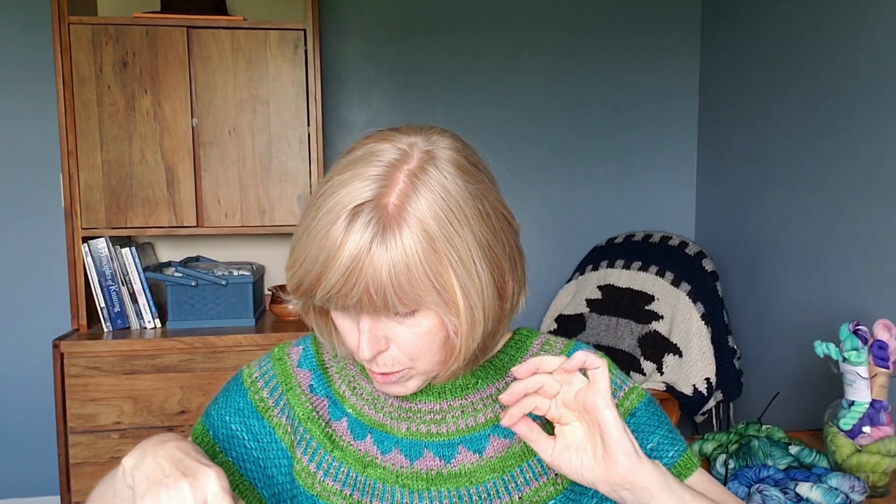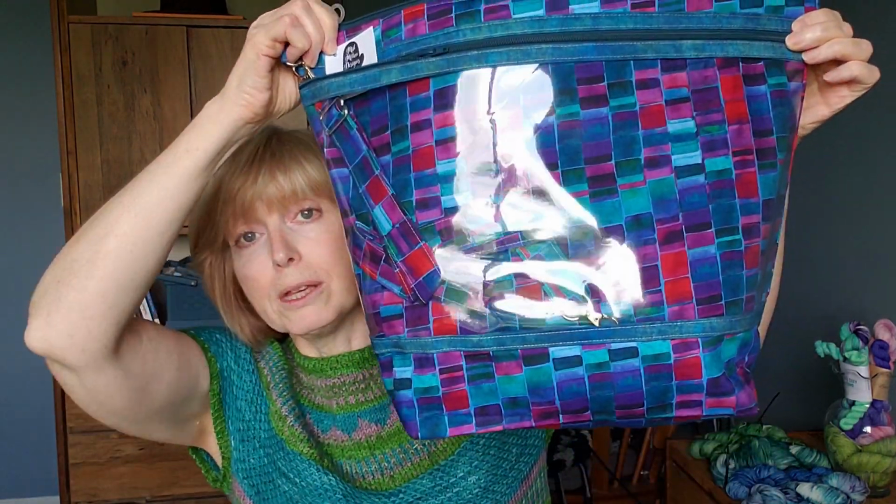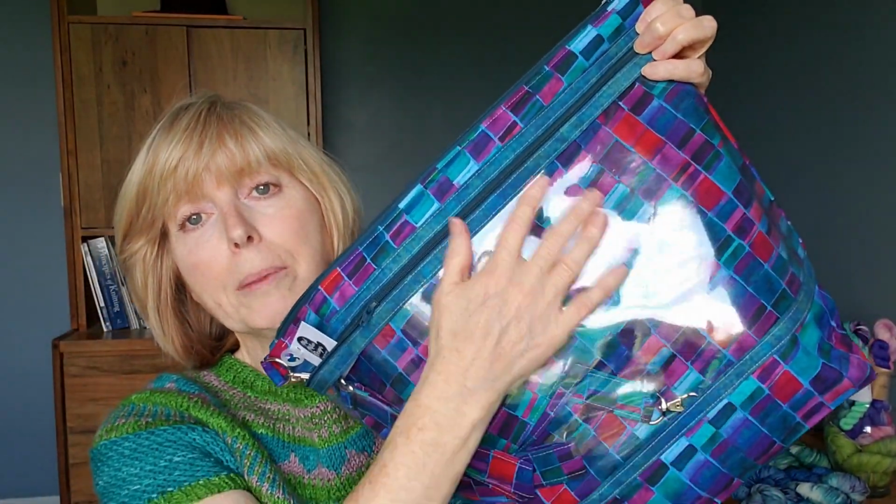But the reason this sort of came to be the way it did, taking things out of the bag. Okay, first let me show this. So this is a bag with a clear pocket. And isn't it pretty? I got this at YarnCon. And it is from Mid Mitten Designs. I saw this and I was like, oh my gosh, that's so cool. I love it. So my YarnCon haul, that's what I wanted to show you.